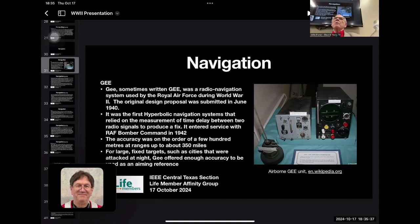G is a system that was developed by the British. It was originally conceived as a landing aid to bring in bombers when the weather was inclement. The idea was that they would have two transmitters at right angles to one another. Then the aircraft, as it came in, could look at an oscilloscope, look at the signals, and by measuring the time difference between the signals, tell where they were and get close to the airbase.